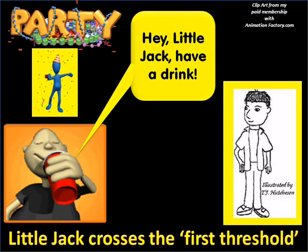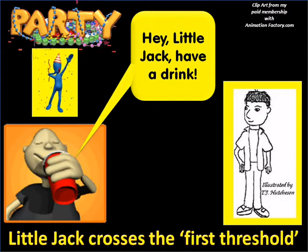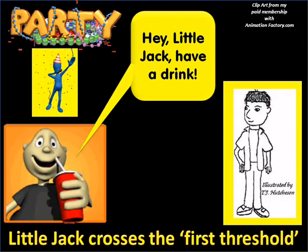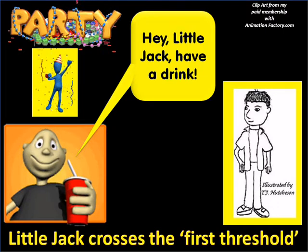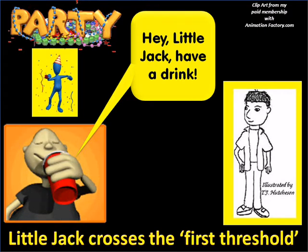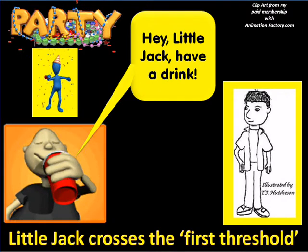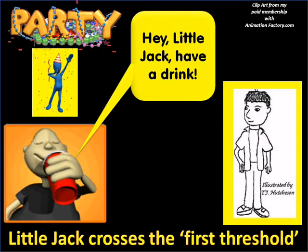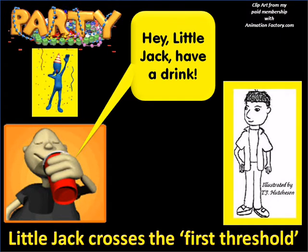Sam said, "Hey, Little Jack, have a drink." Little Jack responded, "I'll take a Coke if you have one." Sam said again, "No, have a beer." Little Jack said, "No thanks, Sam, I don't like beer." Sam asked, "Well, how about some rum or vodka? My parents have a well-stocked bar." Little Jack said, "No thanks, Sam. I'll just have a Coke." Another guy named Brian said, "What a wimp! Come on, Little Jack, have a drink."